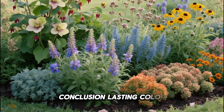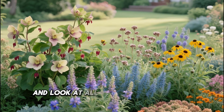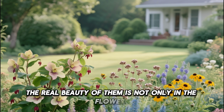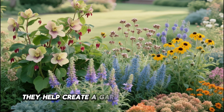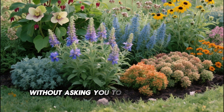Conclusion: lasting color, easy beauty, thoughtful living. And when you step back and look at all 10 of these perennials together, the real beauty of them is not only in the flowers themselves, but in what they make possible. They help create a garden that feels settled, welcoming, and full of character, without asking you to start over every spring.